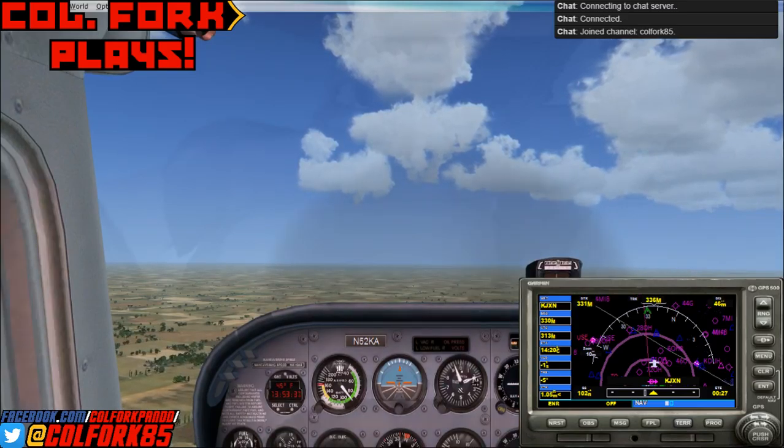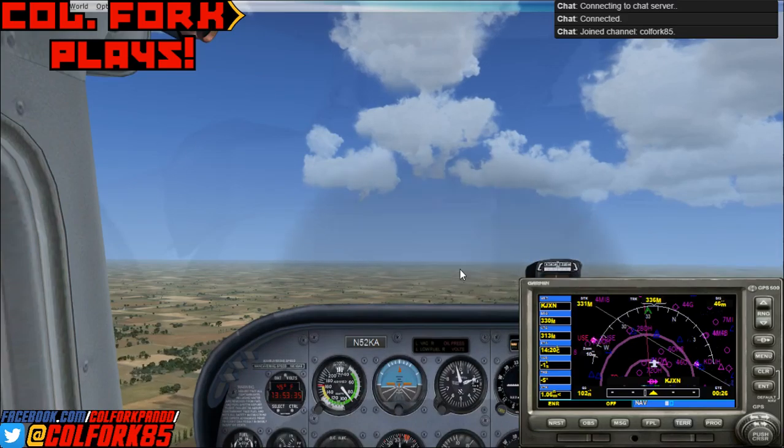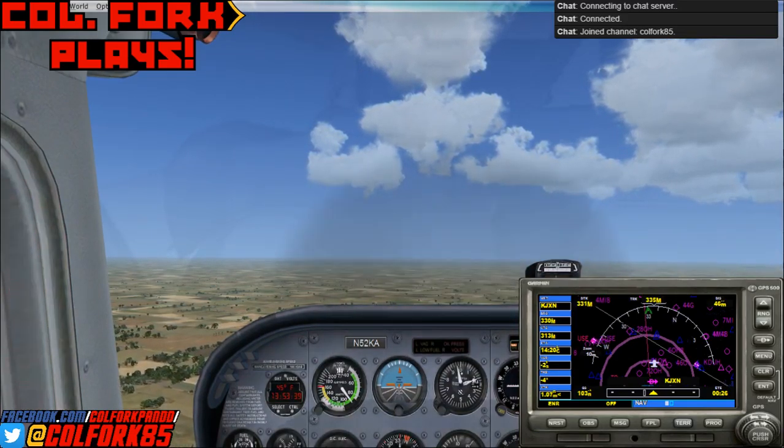Toledo Tower, Pacifica Diner 244, ready to go. Runway 7, IFR, Adam. Pacifica Diner 244, cleared for takeoff, runway 7.